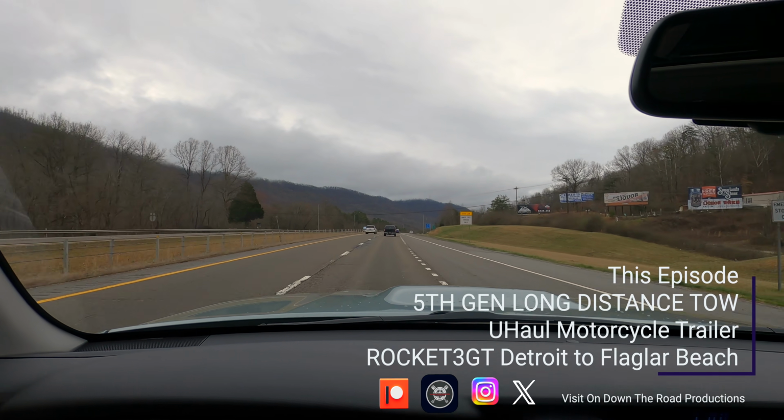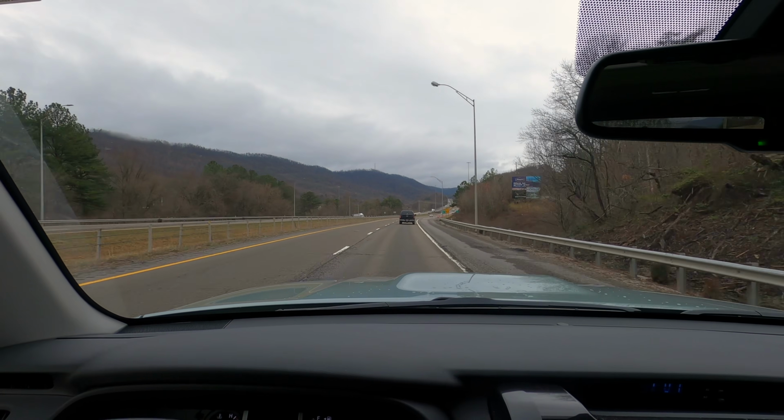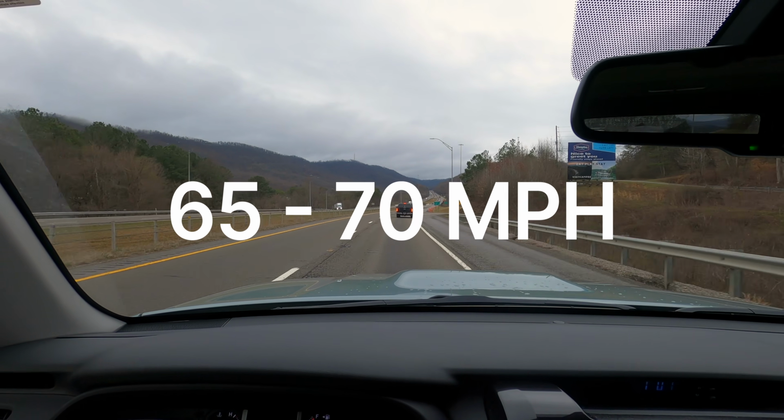I am covering good ground. In terms of towing, the 5th Gen 4Runner is pretty good at speeds between 65 and 70 miles an hour.